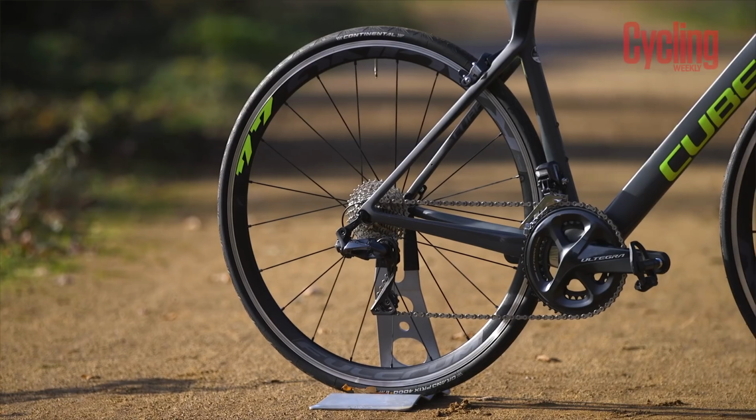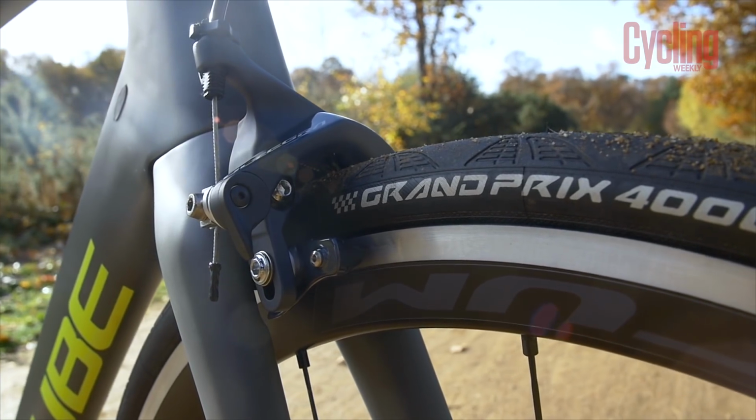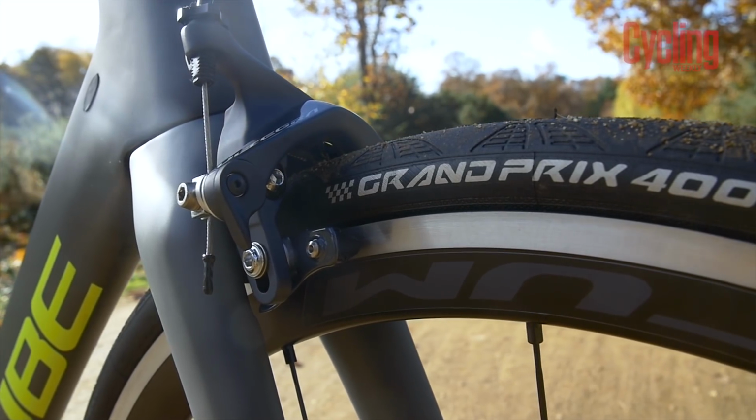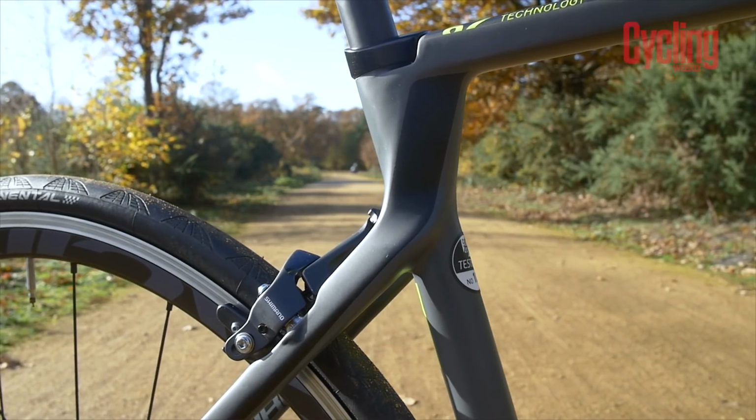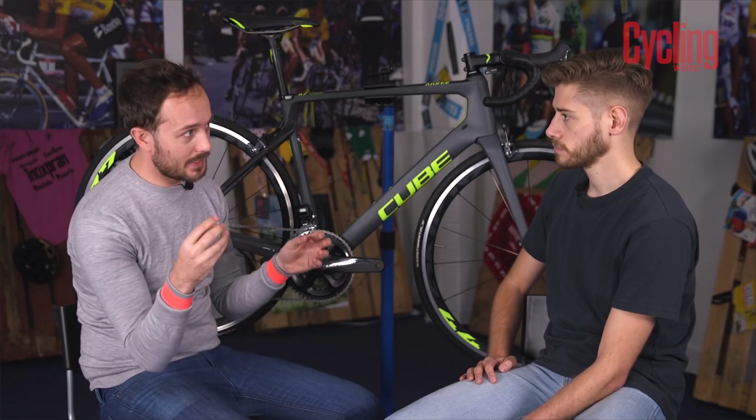So yeah, sticking with the groupset and what you get for your money, you also get direct mount brakes, front and rear, which we both love. I think it's claimed to be around 25 to 30% better braking force than you get with the standard pivot brakes. Kind of one of those things that you have to feel to believe. It's quite difficult to explain how much better they are. Definitely. And you get none of that frustrating brake rub when your pivot gets knocked a little bit. Yeah, annoying. If you do love disc brakes, and I know you love disc brakes, I do too, this bike does come as a disc brake option.